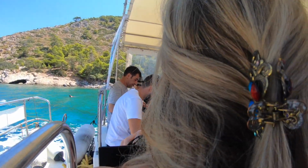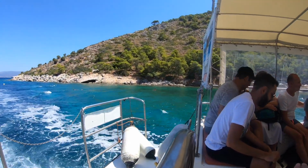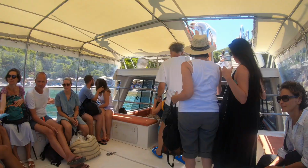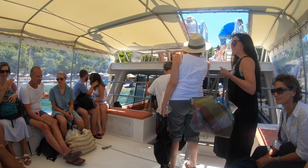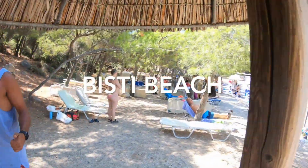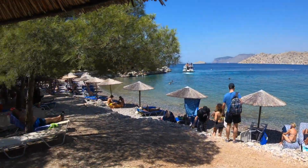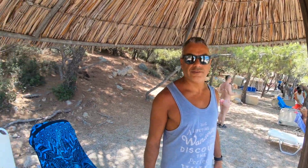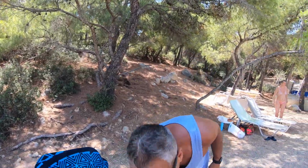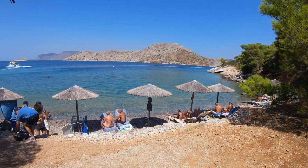We are at Bisti Beach. This looks nice. Turquoise waters. Here, Bisti Beach. It's a little bit smaller than the St. Nikolaos Beach, but it's very nice and green. You can see it up, and you can hear nature, sea, and nothing else.